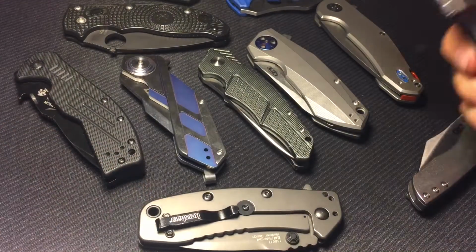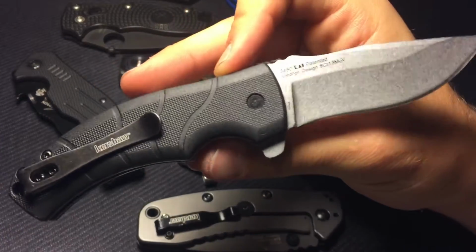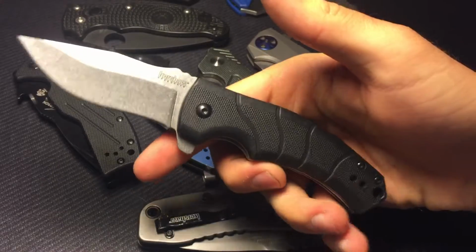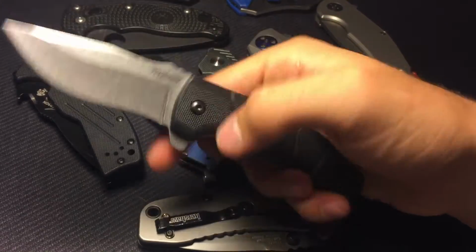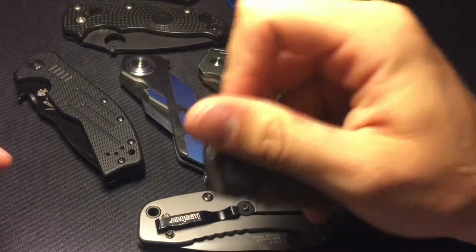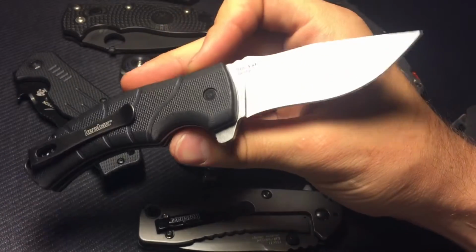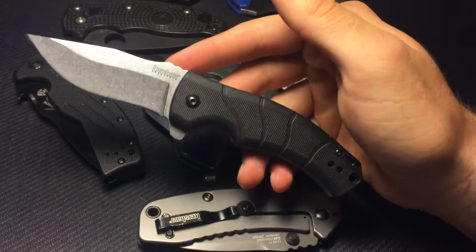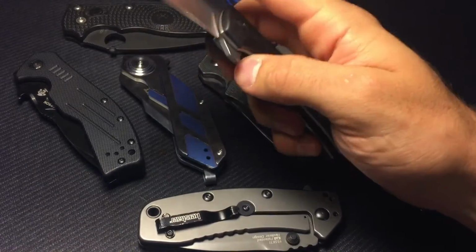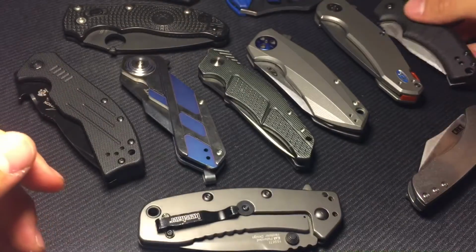Another one that I've been introduced to as of recently is Les George. He's been doing some stuff with ZT and Kershaw. I actually like his designs more than I thought I would. They're a little bit funky, and they've proven to be good users. They're not the coolest looking things in the world, but I think Les George designed his knives for more use rather than aesthetic appeal. So there's another one to think about.